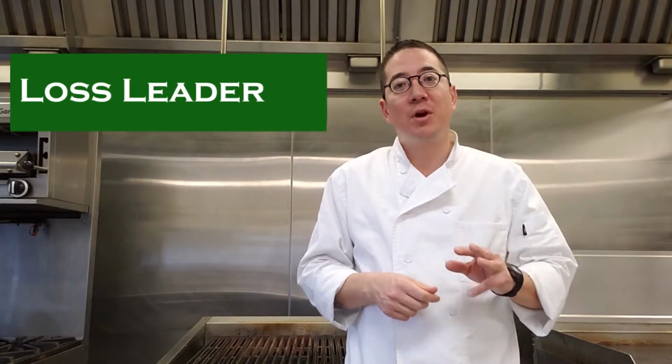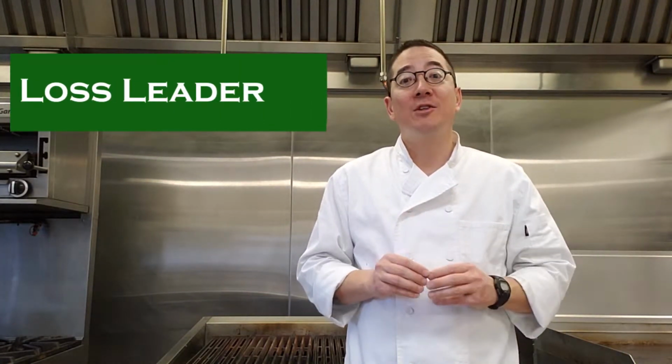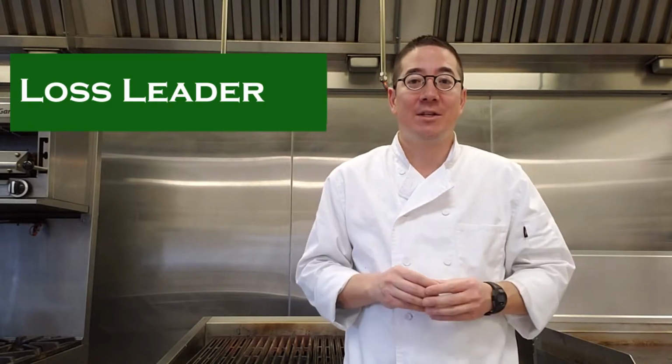The third menu pricing strategy that I want to discuss is a loss leader. Loss leaders are a fantastic way to drive your business. The way a loss leader works is you find a product that people are really interested in and excited about and price it really low. That brings people in the door. If you do it right, it brings people in the door and then they purchase other things that you're able to mark up a little bit higher.